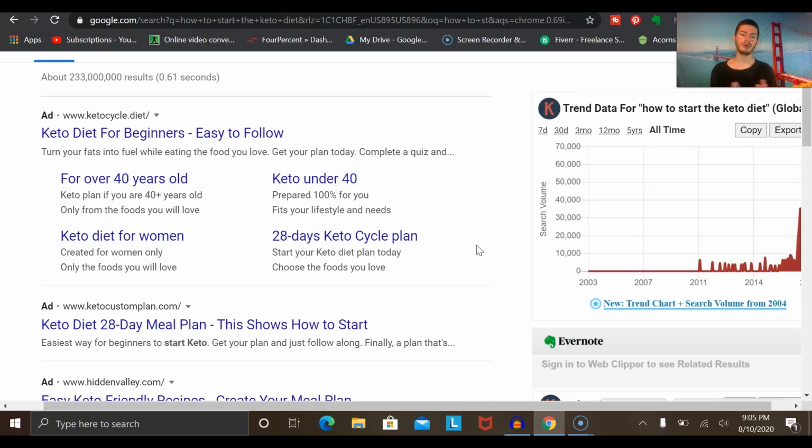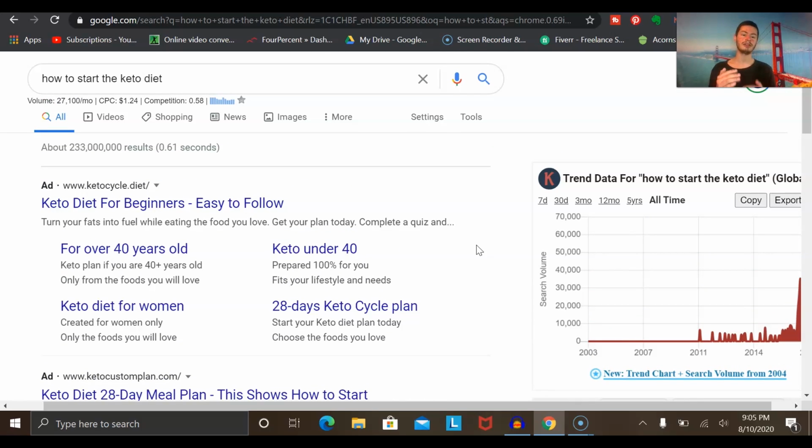The one thing that I do want to mention with this is that certain niches or certain keywords that you search up will cost more to target than others because there's, of course, going to be more competition. So depending on what niche you're going into, depending on what keywords you're going to be targeting, you might pay a little more, a little less. It really depends. But the benefit with this traffic is that it's some of the highest quality traffic that you can really get.